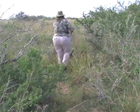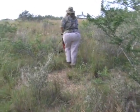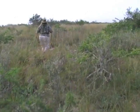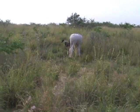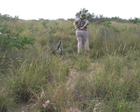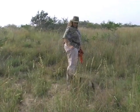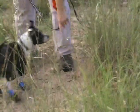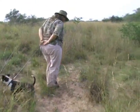Pigs over on the other road. Okay. You got blood right there? Right here, sweetie. Yeah, it's a pig. Find a pig. Everything helps us turn.